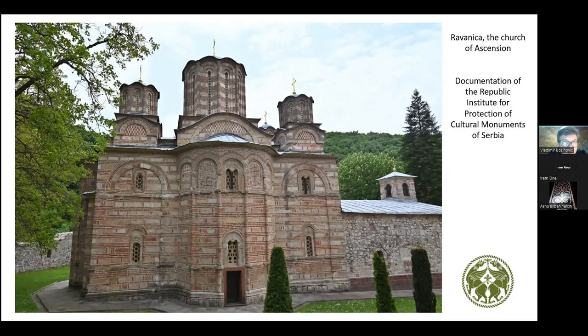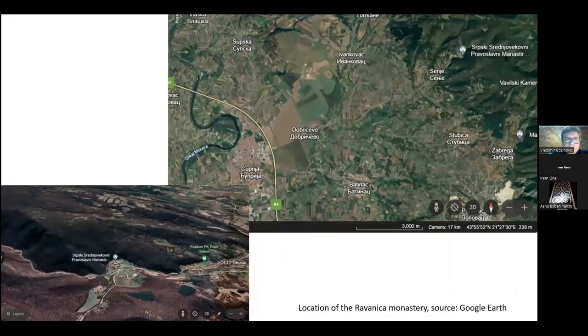As you can see, the distribution of sculpture on the facades of Ravanica follows an analogous pattern as on other monuments. The only difference here is that in the zone of the second string course, there are no rosettes, at least not on the lateral facades, but the application of windows, like in the lower zone. But I will get back to this topic later. First, I will show you the location of Ravanica.